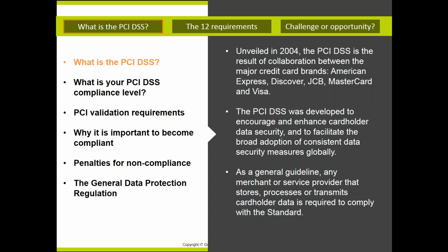So the PCI DSS stands for the Payment Card Industry Data Security Standard. It was developed to encourage and enhance cardholder data security and to facilitate the broad adoption of consistent data security measures. Despite what everybody thinks, it's potentially not about levying fines from the brands. It is really, as we said, to facilitate the broad adoption of consistent security measures to protect cardholder data.